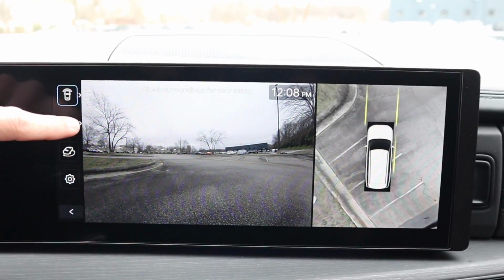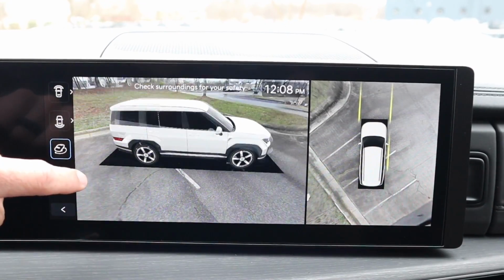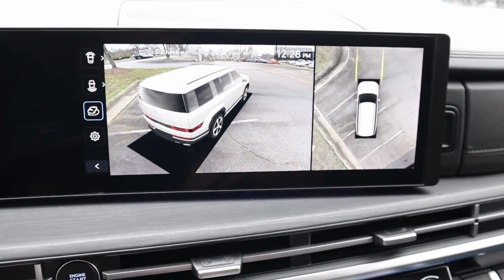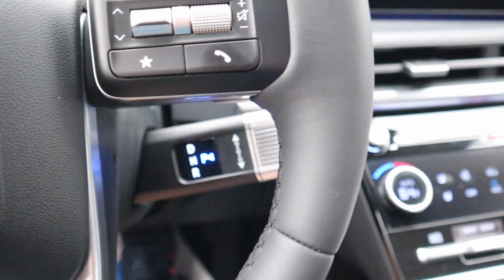And then on this left side, you can even pull up some different angles. So just depending on the visibility that you need. And then in order to see this in reverse without using that button, the stock for that is over on the right side of the steering wheel.